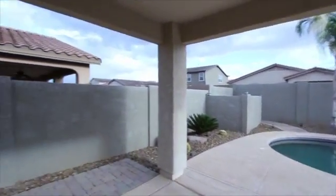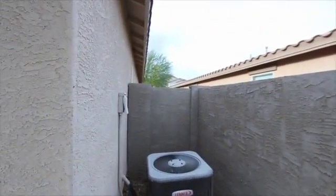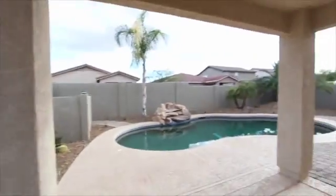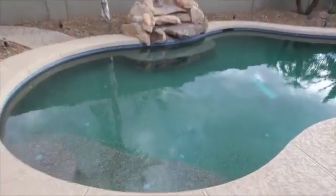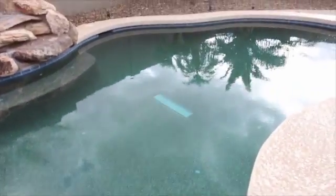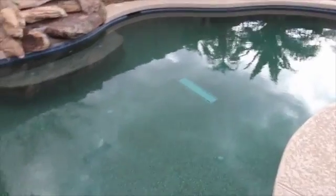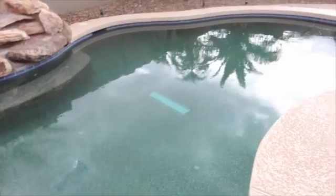So outside, over to the left is just your AC unit. And this pool actually has the pop-ups. I'm sure you can see those in there. But these are actually even better than the little robot that comes out. They're more efficient. What they do is they pop up and they blow all the dirt to the center, and that middle piece there sucks it all in.